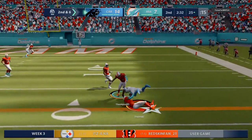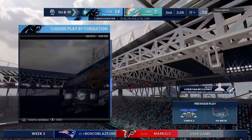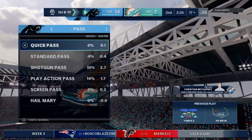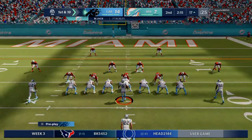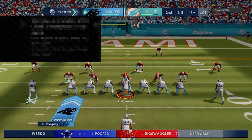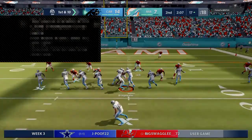Bridgewater able to get this to Thomas, his tight end. And he'll get it down this time to the 17. That one a first down pickup of 8. That was a route run not just with dexterity. Found the hole in the zone, made sure the quarterback saw him, and was able to make the sure catch and flip the down marker back to 1.